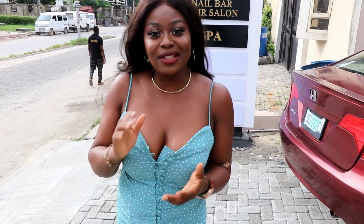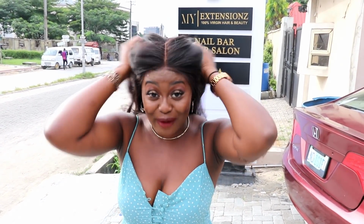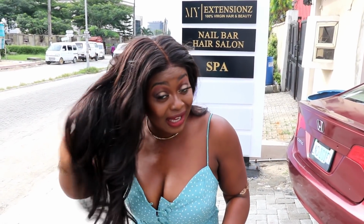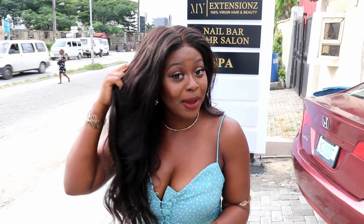Hey guys, so I wanted to come to My Extensions Nigeria and show you guys if there's any difference between styling your hair at home or getting your wig installed in a salon, and I've got to say there was a very big difference. Oh my god, this wig is so secure. They did such a bomb job. Even the curls, I'm super impressed.